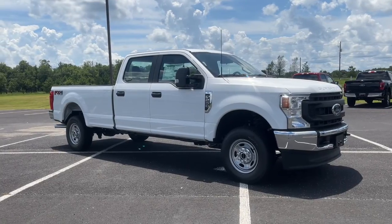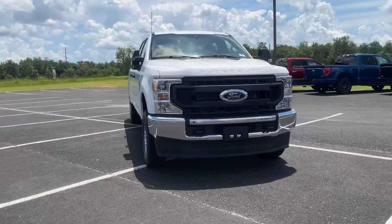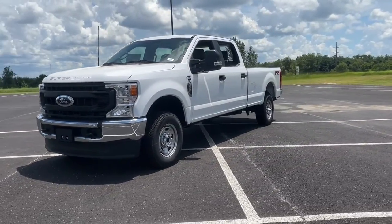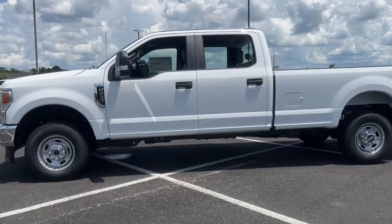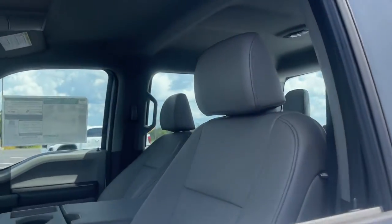Enjoy the view of this 2022 Ford F-250. Take on tough jobs with confidence in this fully capable F-250. Rigorously tested to withstand extreme conditions, this heavy-duty pickup is ready to plow, tow, and haul while providing you with a comfortable cab and the technology to make your life easier and safer.